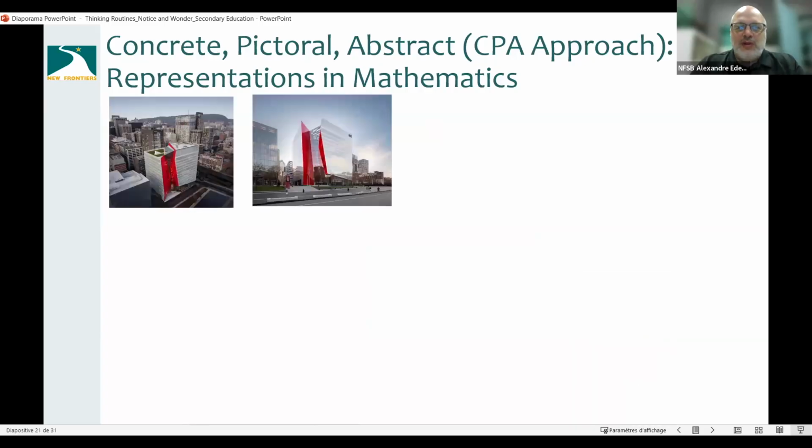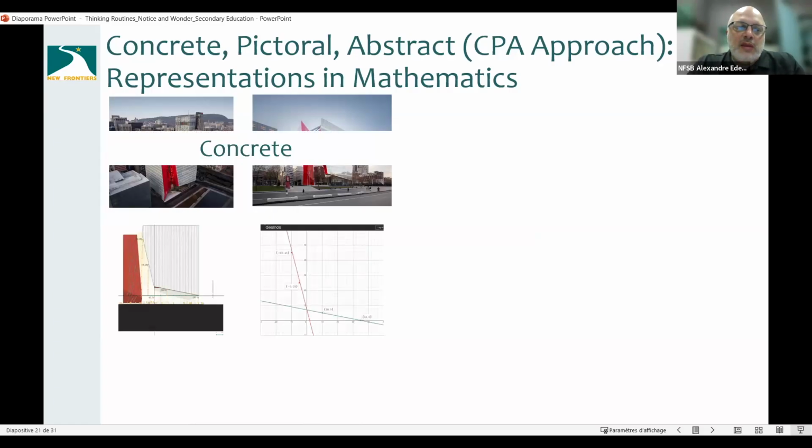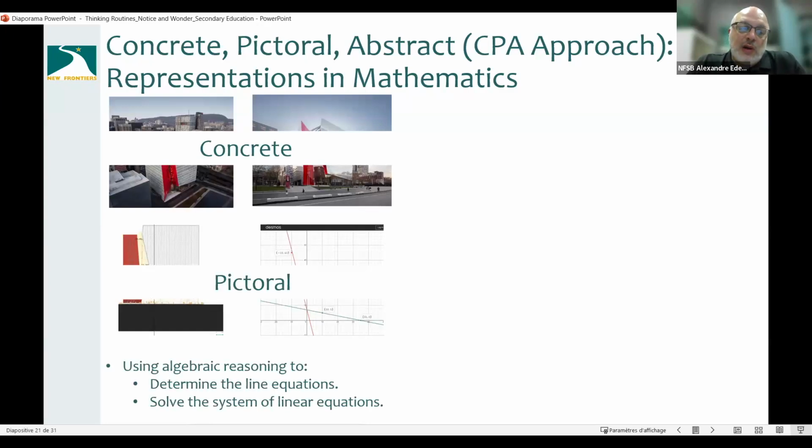Going a little bit further with the notice and wonder activities, you'll notice I've talked about concrete, pictorial, and abstract. This is the CPA approach. So concrete was the actual building itself, bringing the students to the building, letting them see the building, also letting them see the pictures of the building. The pictorial was when we went with the reference plane, and also using Desmos is considered pictorial to a point. It's more abstract, but it is still pictorial. Continue onward, we went to algebra, which was basically the abstract, which was basically the algebraic approach to determine the line equations, to find the point of intersection, to solve the system of linear equations.